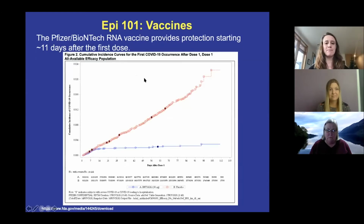And then the other question was, what if the participants only get 1 dose? Will they be protected? And then also, how long does the immunity to COVID-19 last, or how long does the protection from the vaccine last? So basically what this graph is showing, on the x-axis, is the days after the participants received the first dose of the vaccine or the placebo. And so it starts at 0 and goes out through 119 days. And on the y-axis is the incidence of COVID-19, so the number of cases per number of people in the study population.